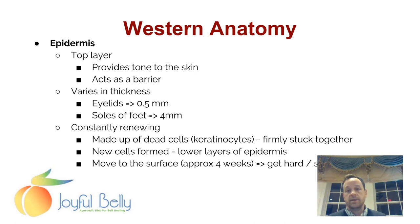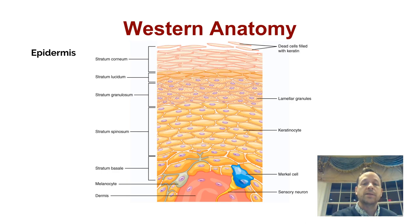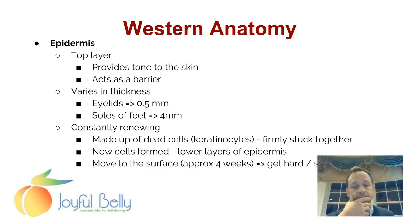Your epidermis is constantly renewing. In fact, here's a good picture of just the epidermis. And we see this top layer of skin flaking off here. And this is what happens in the epidermis: we have new cells being formed at the bottom. And then the cells die and they start to layer up and they form this thick protective layer of dead skin cells that are the final barrier there. So it takes about 4 weeks for this whole process of a new cell being formed in the lower layer of the epidermis to the cells moving to the top layer, getting a little bit hard, and then finally shedding off.